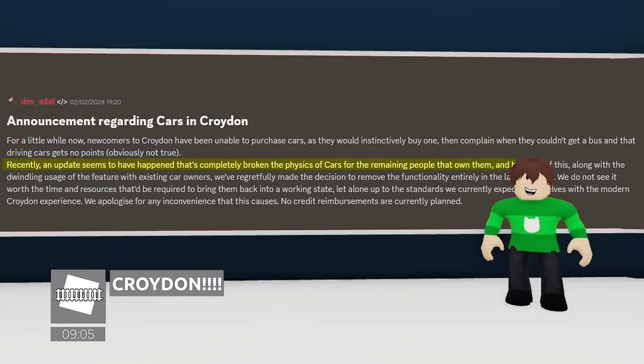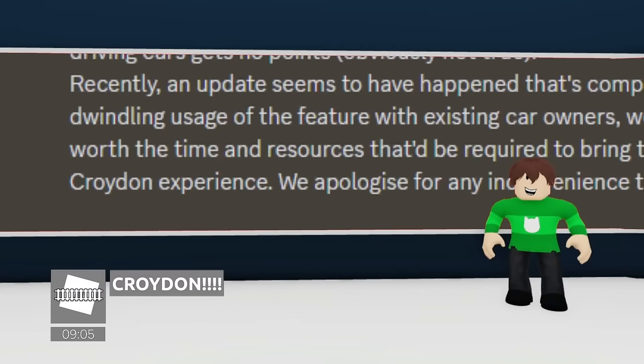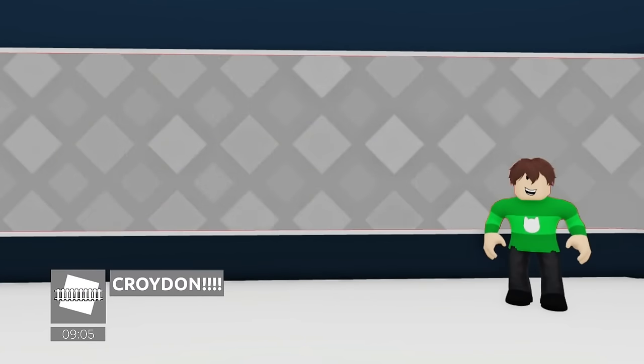Recently, an update seems to have happened that's completely broken the physics of cars for the remaining people who own them. And because of this, along with the dwindling usage of the feature with existing car owners, they have regretfully made the decision to remove the functionality entirely in the latest update, since they do not see it worth the time and resources that would be required to bring them back into a working state. What a shame. As a Croydon user, nobody cares about them anyway.